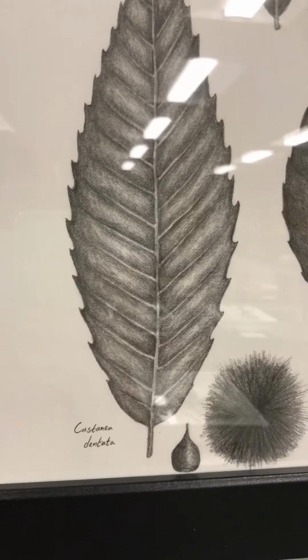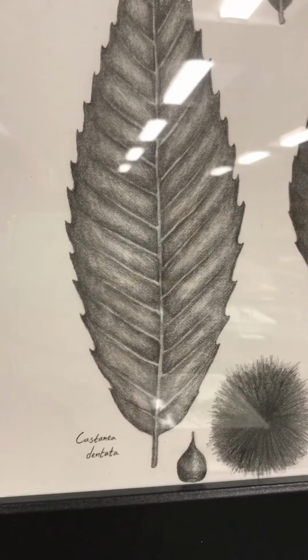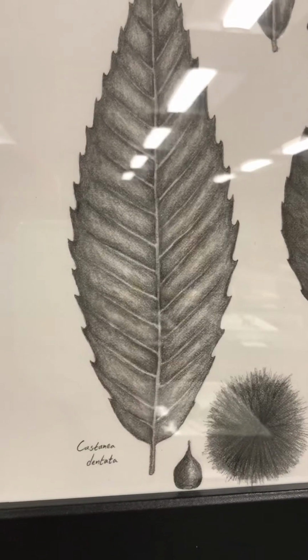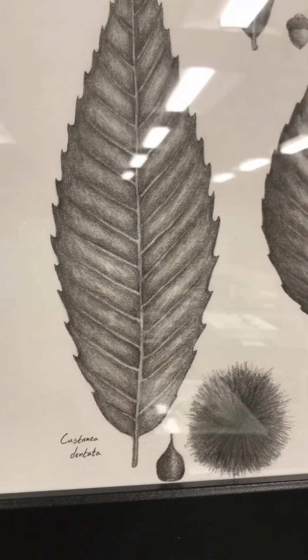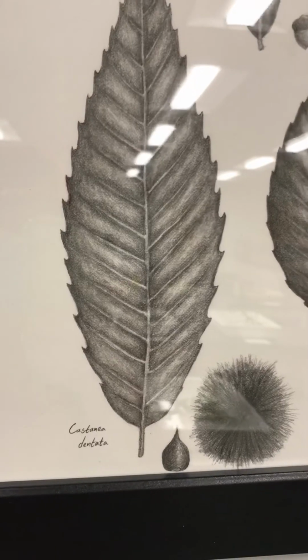Trying to think of anything else about Castanea dentata. You can still see and find some old buildings made of chestnut. It is highly prized, and this is a wood that people now will salvage. They'll take apart old barns because the wood is so lovely. But this is a keystone species in the southern Appalachians and generally in eastern forests.